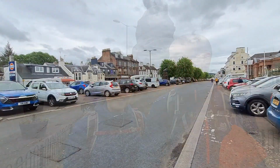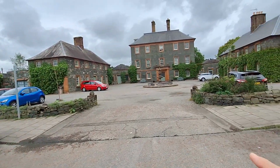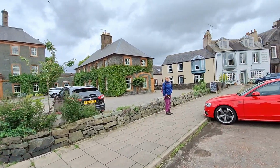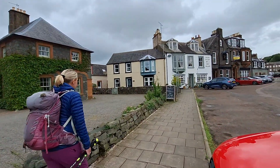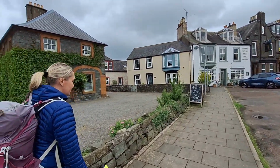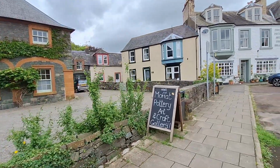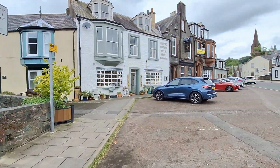Here we go. So that's Moffat High Street and the famous Moffat House Hotel. We've stayed there in the past, haven't we? Lovely hotel. And we are heading off to the banks of the Annan. But obviously we've got to head up to the source, which is our mission for today. But first, cutting through some back streets.